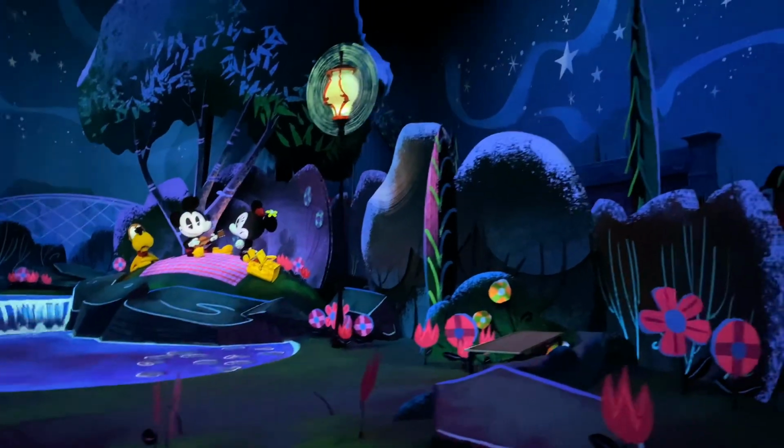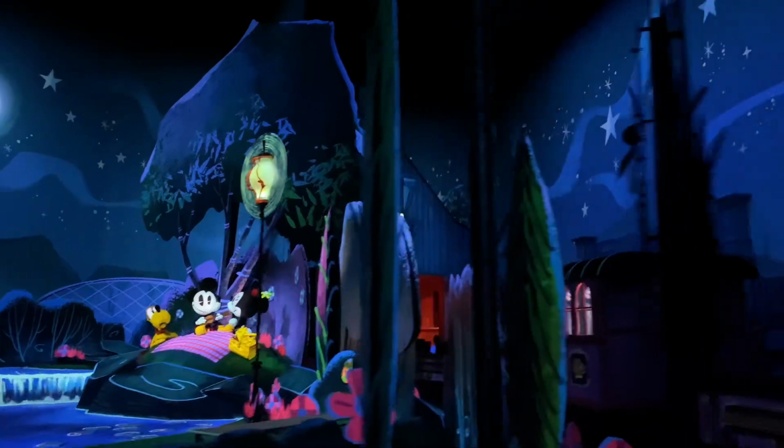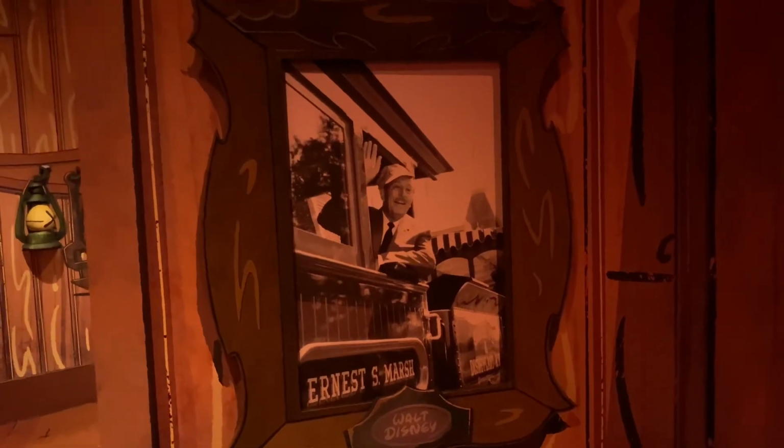Oh, I love that effect. Nothing can stop Disney from this amazing technology, I gotta say that. Dang, this is nuts. Oh, and as you're walking out, there's Walt Disney and his train at Disneyland. That's so cool.